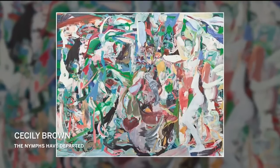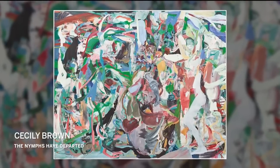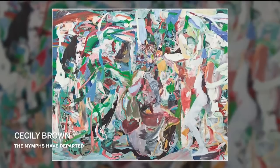We are so excited to present Cecily Brown's The Nymphs Have Departed as a top lot of our Now Evening Auction on the 1st of March and as a highlight of our Women Artists campaign here at Sotheby's. Cecily Brown was born in London and studied at the Slade School of Art between 1989 and 1993. In 1994, she moved to New York and was positioned alongside a group of artists that included Christopher Wool, Richard Prince, and John Currin.